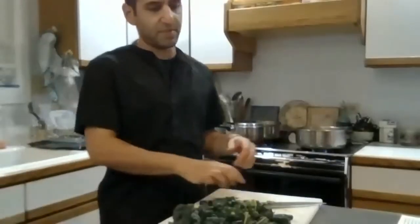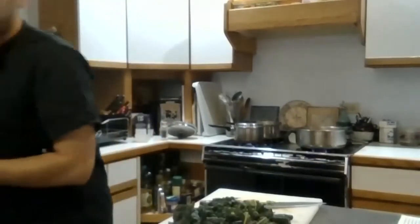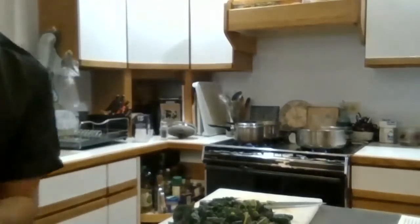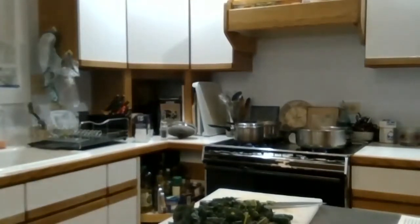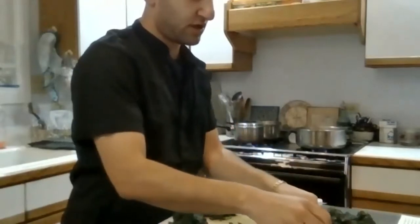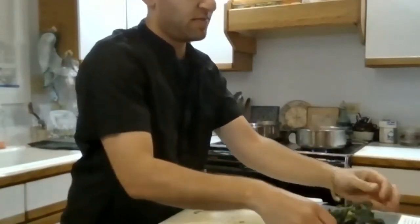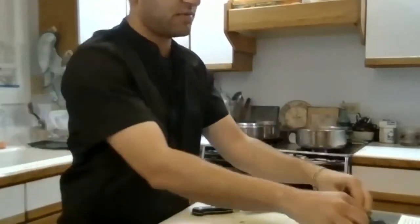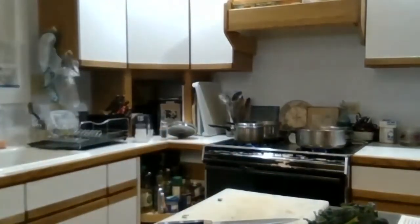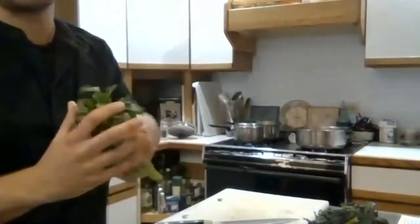All right, so I've got my kale chopped up. I'm going to put that in a bowl so it's off my cutting board. And I also want to chop up some parsley, which adds a nice herbiness to this stew. If you have cilantro, that'll also work if you don't have parsley. I've got a smallish, medium-sized bunch, probably a cup's worth of parsley.